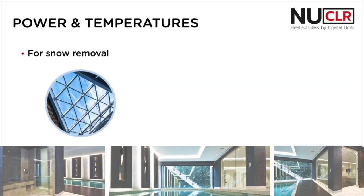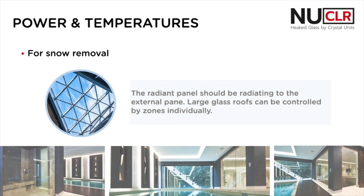For snow load removal. If the low-E heated glass is being used for snow load removal, the glass should be installed so that the radiant panel is radiating to the external pane. A special control system is used which activates when the temperature is lower than 2 degrees. Large glass roofs can be divided into zones that can be controlled individually.